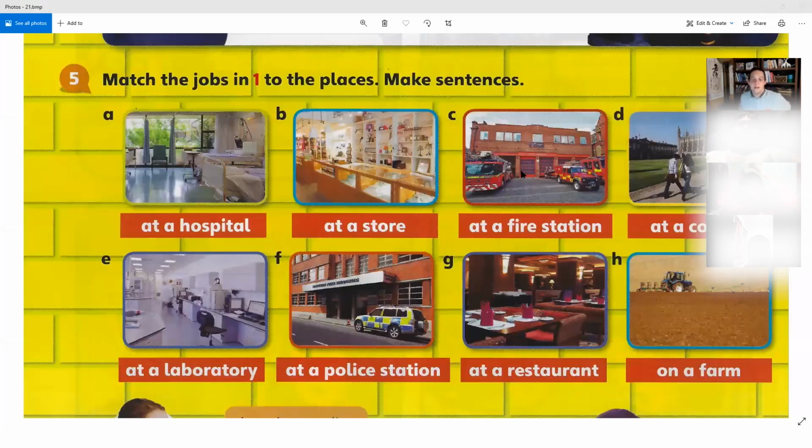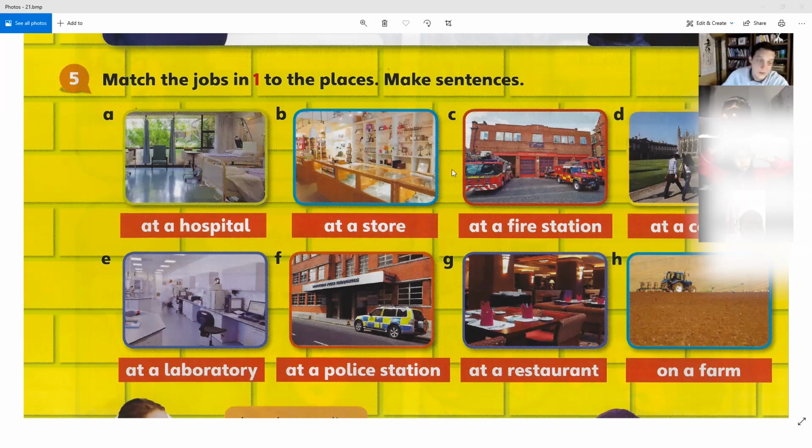So here was one of the pages that we looked at, where we've got A, B, C, D, E, F, G, and H. A is at the hospital, B at the store, C at a fire station, D at a college or school, it doesn't really matter. It doesn't have to be a college, it can be any school. E at a laboratory, or even in the science class. F at a police station. G at a restaurant, and H on a farm. Do you remember the jobs that go with these places?